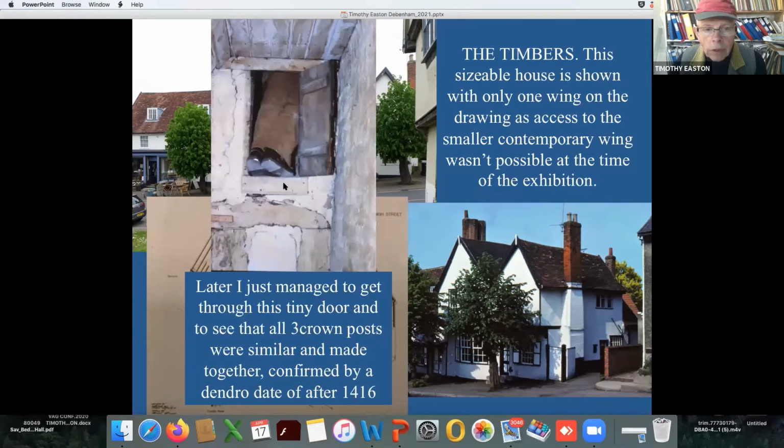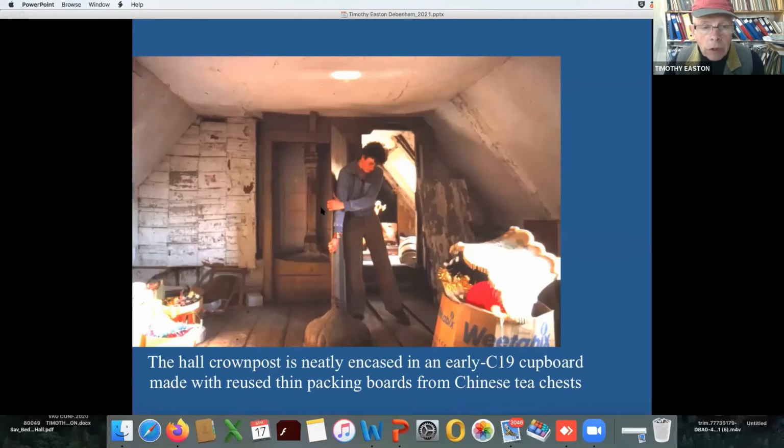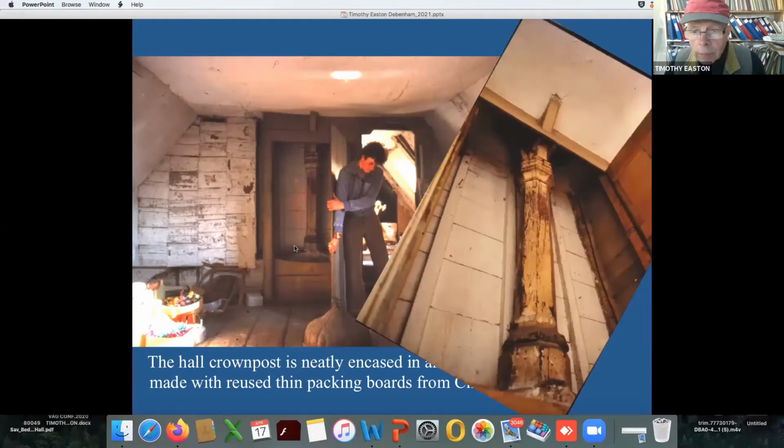So if we go inside, you can see the reason why I couldn't get into that second wing. It's the smallest door I think I've ever been through. But in there, we were able to finally see the three crown posts. So this is the main one, which has been nicely boarded up in the attic space. And they've used, as you see, packing cases here to make the walling. But at least they didn't cut the crown post out, and they did preserve it in there.